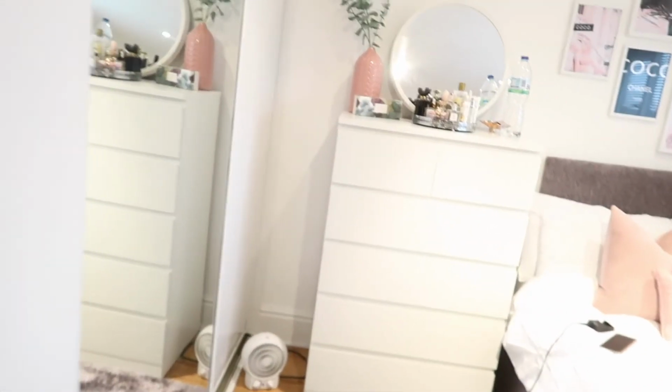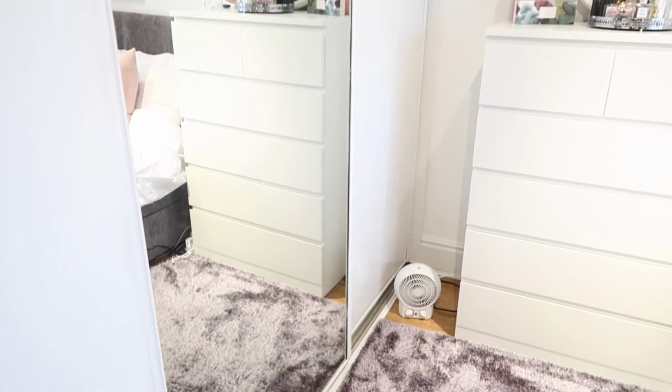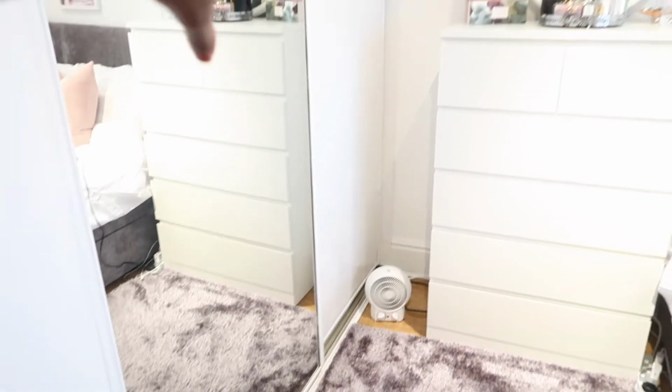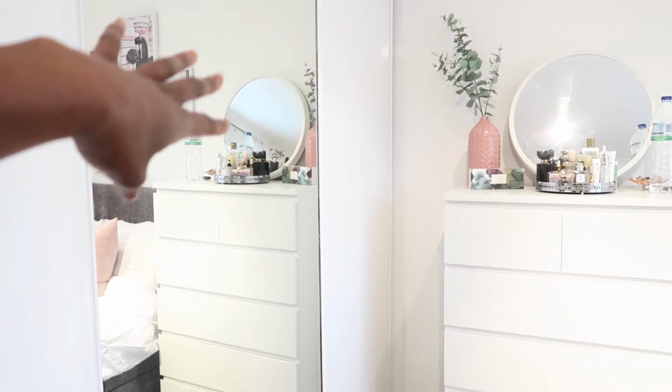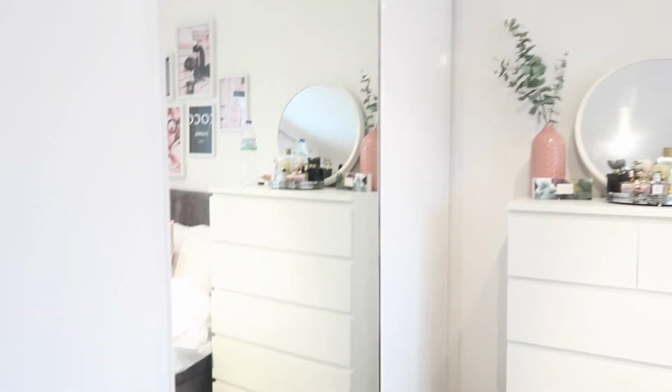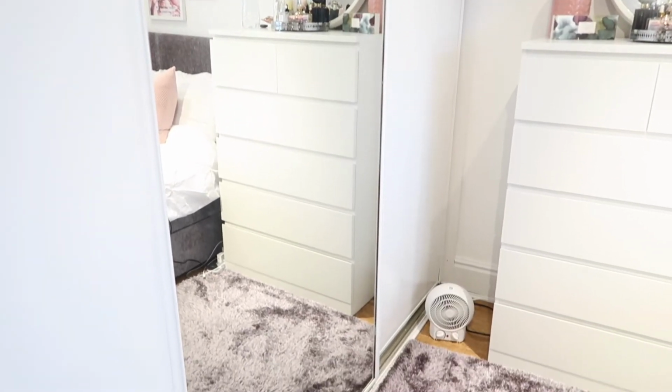So I'll start here. So I've got the mirror. If you watched the room renovation video, you will remember that this was all white. The wardrobe door was brown, it was wood, and it's now been painted white, and I love it. Honestly, I love my room so much.